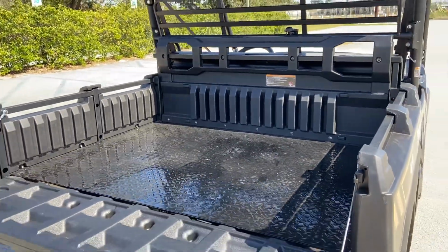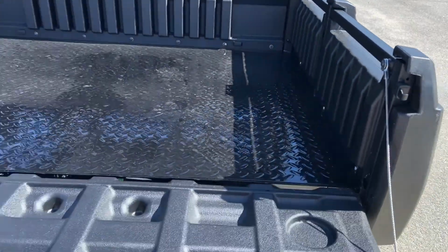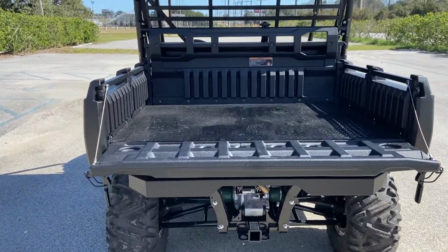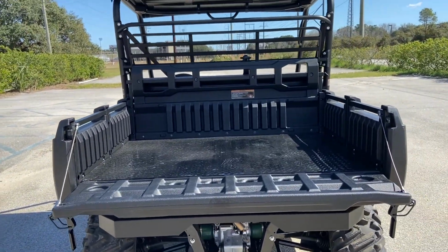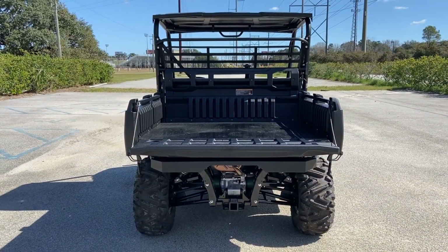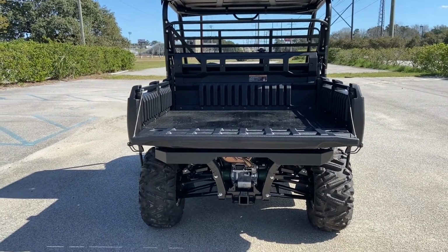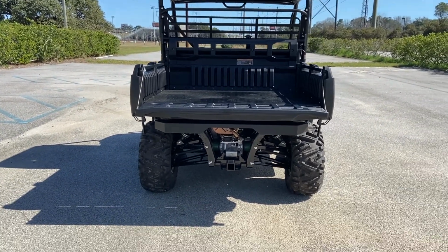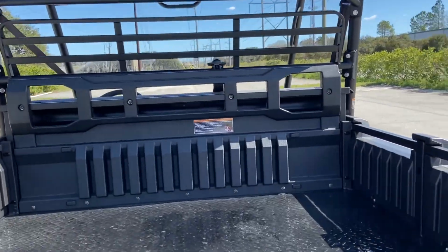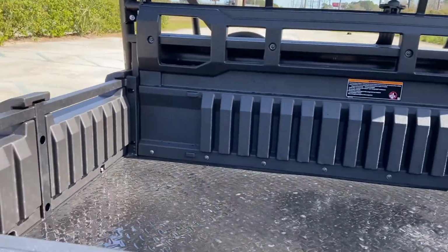Got a nice big bed on the back of it, obviously. It's got the wiring here to stop the bed hatch from falling all the way off the back of it. Nice, sturdy machine. It's just strong. And, you know, Kawasaki has perfected their motorcycle and ATV game, but these side-by-sides that they've been coming out with as of late have been absolutely unforgettable. We love these Kawasaki side-by-sides, and I know you guys love them too, because when it comes to these special edition Mules, we sell a lot of them.